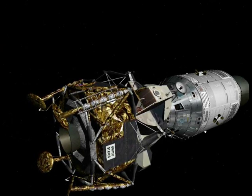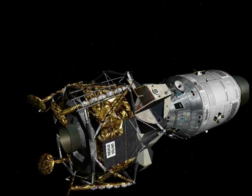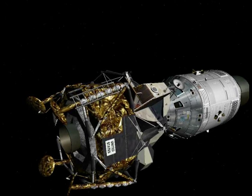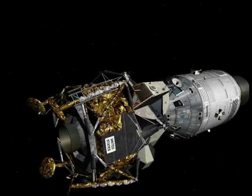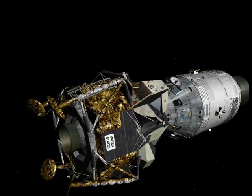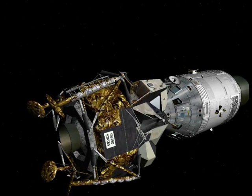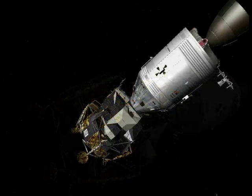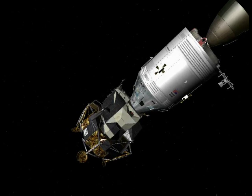Houston, 13. Go ahead, Apollo 13. We'd like another confirmation. When we closed the tunnel vent valve back to LM/CM delta P, we were reading about 1.7, 1.75. And it's now gone up to about, I'd say, a little less than 2.2. Seems to be holding there. Is there a lag in the gauging system? Okay, we'll ask that question. Stand by.